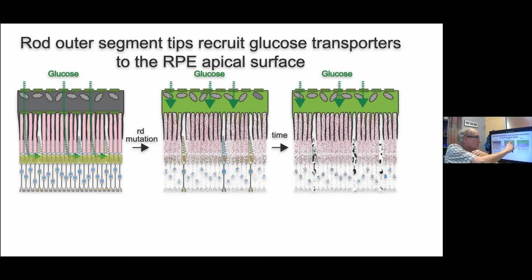So you have lots of glucose transporters up here, but you don't have any down here. You don't have any on this apical side. And so all the glucose got stuck. They could see the RPE turn green. So the glucose was stuck, and because the glucose was stuck there, it made these cones very unhappy. The cones subsequently got really short and degenerated because they start to die. So that's another piece of evidence that this whole thing is functioning as a metabolic ecosystem.